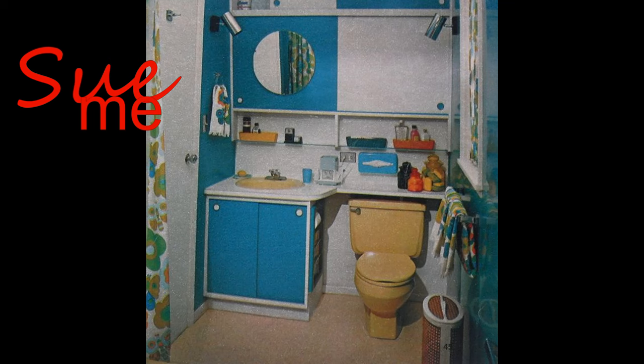This is a real bathroom, though. This is what bathrooms looked like in the late 60s. A couple of things to notice, because these are new to the bathroom. They're not new in general, but new to the bathroom. And they are going to be a passing phase.